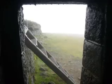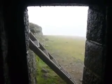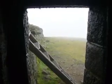Ow! Ow! It's rather windy out, and you can see the clouds being whisked away. It's quite cold and the wind's strong and powerful.